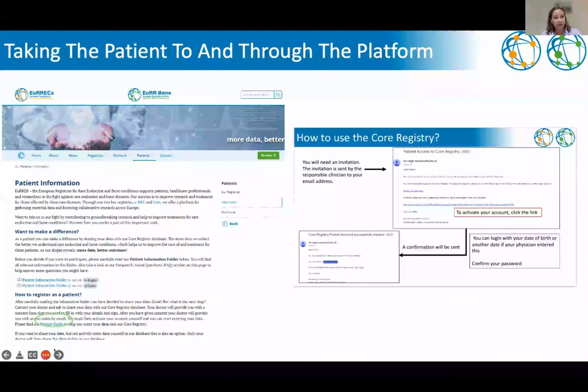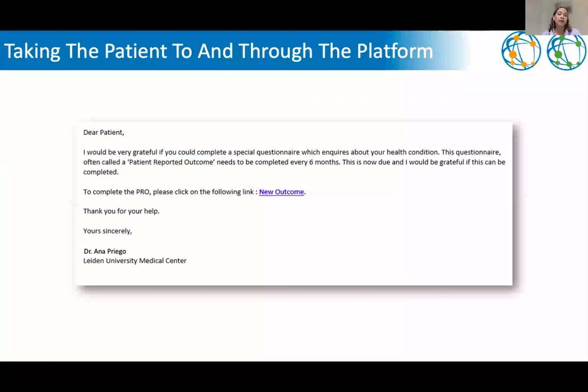Additionally, we have this feature: when an outcome is due, the patient gets a reminder with a link that takes them directly to the page of the outcome they have to complete. They first, of course, log in with their credentials, but instead of landing on the general patient information page, they get directly to the outcome. So they don't need to search for what they are supposed to do. This is a new development that we think will also be very helpful.